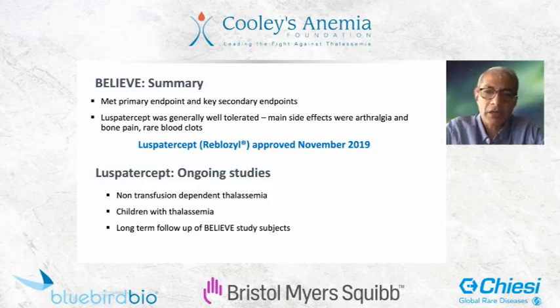There are studies that are ongoing with luspatercept. There's a study ongoing in non-transfusion dependent patients. Keep in mind, BELIEVE was only in transfusion dependent patients, and it did not include children. So that's another study that's ongoing: children with thalassemia are also being treated with luspatercept. And the subjects who were in the BELIEVE study are continuing to be followed over time on the drug. We're looking to make sure that the effect of the drug is continuous and durable, and that no other new side effects are noted as these individuals continue on the drug.